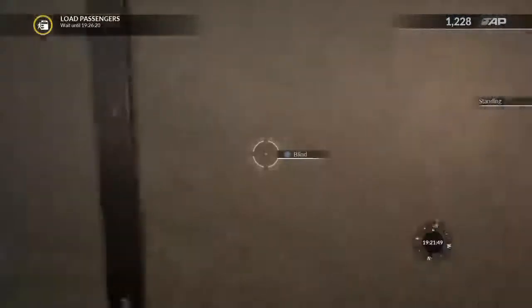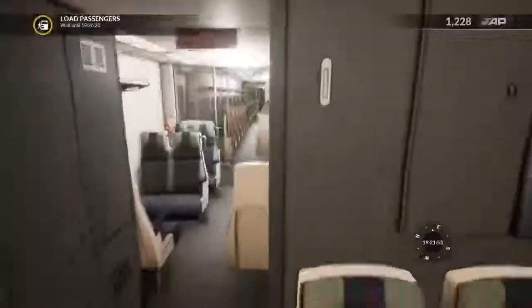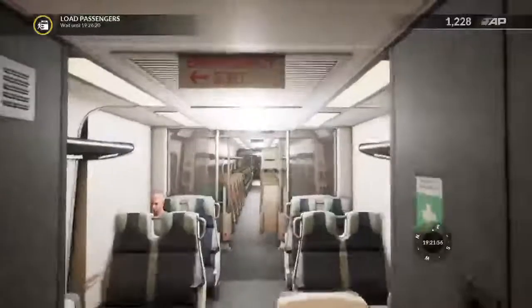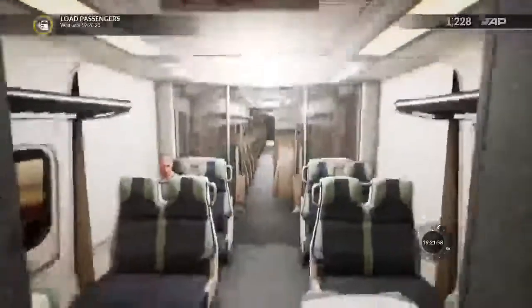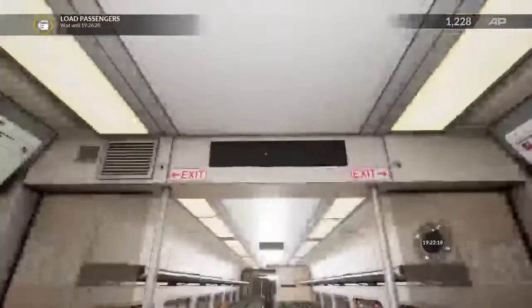Let's go and have a look round. Oh, we got a blind. Let's have a look round, see what we have for the passengers. We've got an emergency exit here. We've got some coach class. Assume you can't open the windows. We've got the onboard emergency instructions. That's where the dot matrix displays are. Well, they should be working, but they're not.